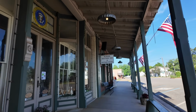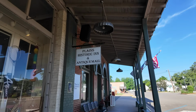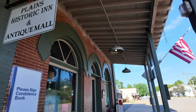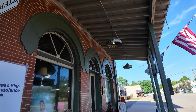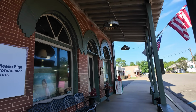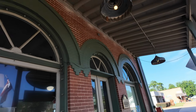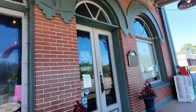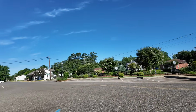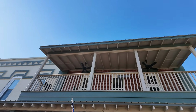Here's the historic Plains Inn and Antique Mall. I'm actually staying at the Plains Inn tonight. Really nice place. They have one room for each decade Jimmy Carter was alive. And if you watched a bunch of Jimmy Carter interviews from the last 15 years of his life, most of them took place, you'll notice a brick background, in rooms in this Plains Historic Inn. And back when they had the peanut festivals and all those kinds of things, Jimmy Carter would speak to the crowd from this balcony.